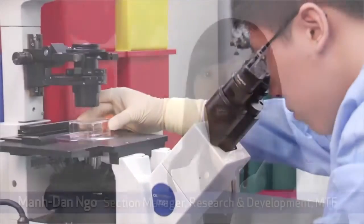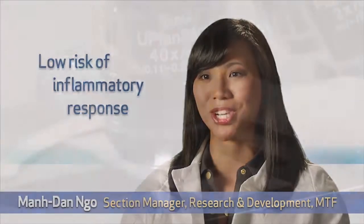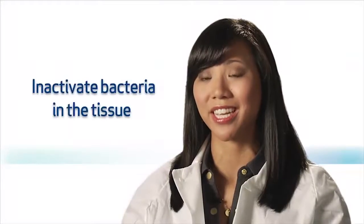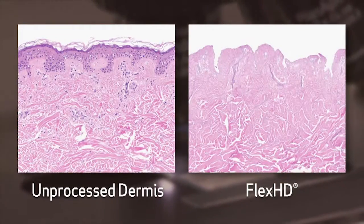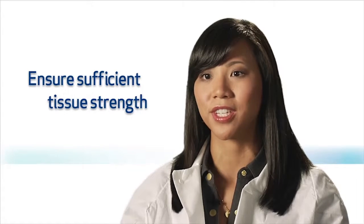The first attribute was to ensure that our acellular tissue provides a low risk of chronic inflammatory response. Second, we wanted to inactivate the bacteria in the tissue to minimize the risk of infection. It was important that the matrix remain intact since it's necessary for ingrowth and revascularization. We were also focused on preserving the protein components of the tissue since they're critical for assisting in cell migration. The fifth attribute was to ensure that the strength of the tissue was sufficient for wound reinforcement and repair.